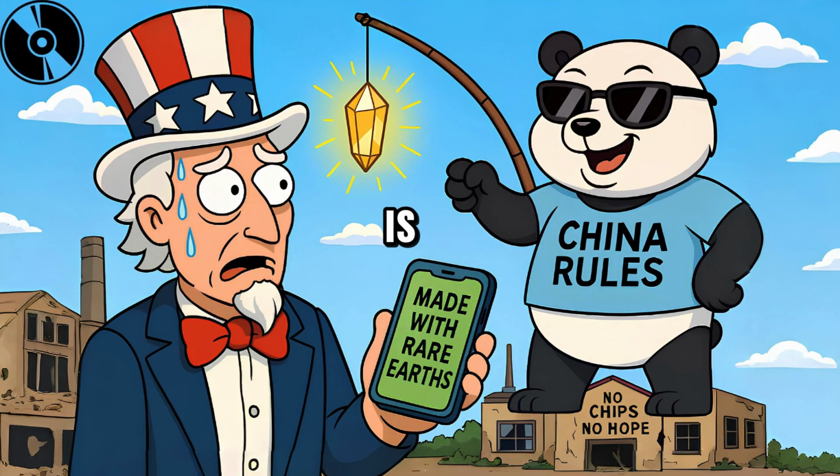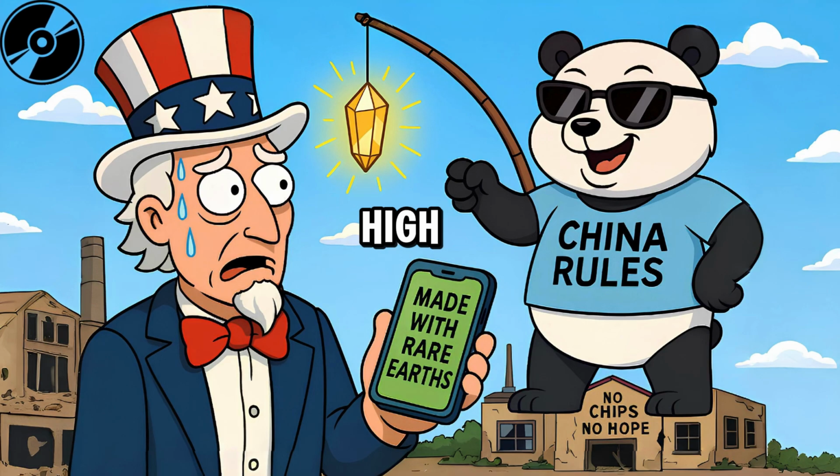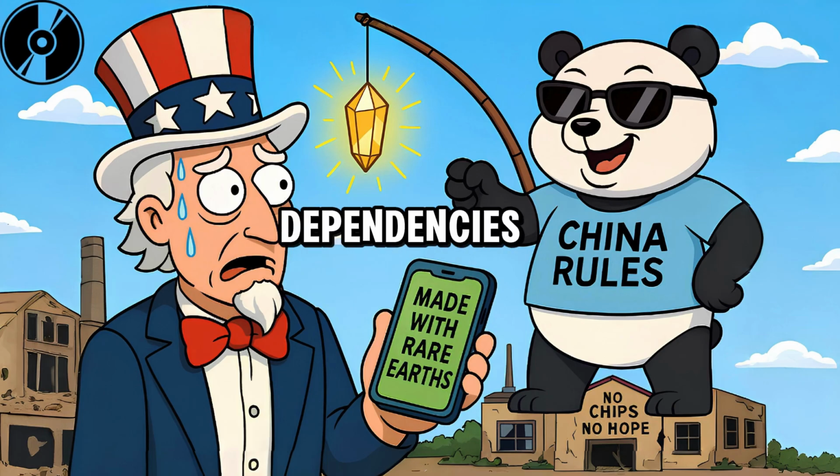Exactly. So our goal here is pretty straightforward. We want to get a clear handle on, first, what are rare earths? Why does China's control matter so much? And, what could the fallout be for the U.S.? It really cuts to the core, doesn't it? These elements, they're the hidden ingredients in, well, almost everything high tech. This move by China really puts a spotlight on global dependencies.